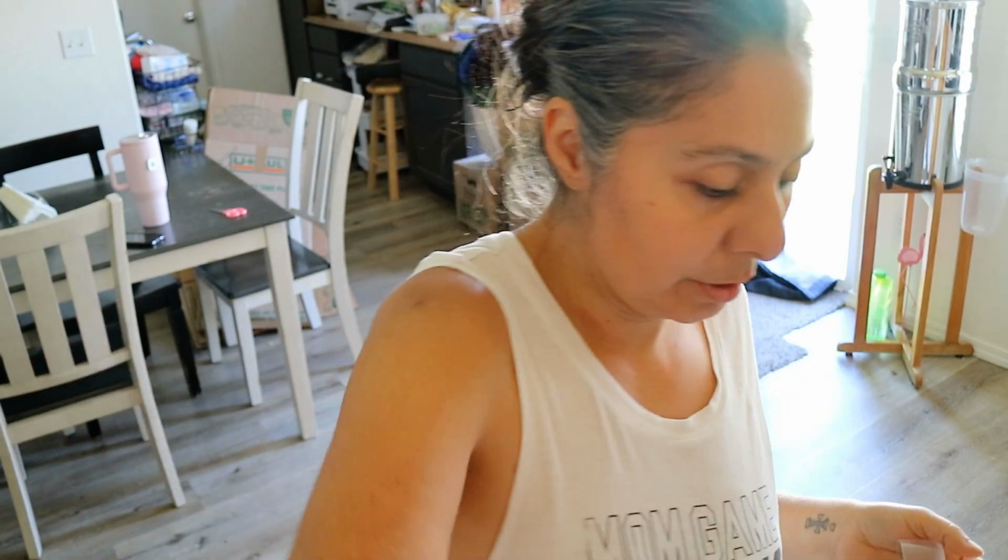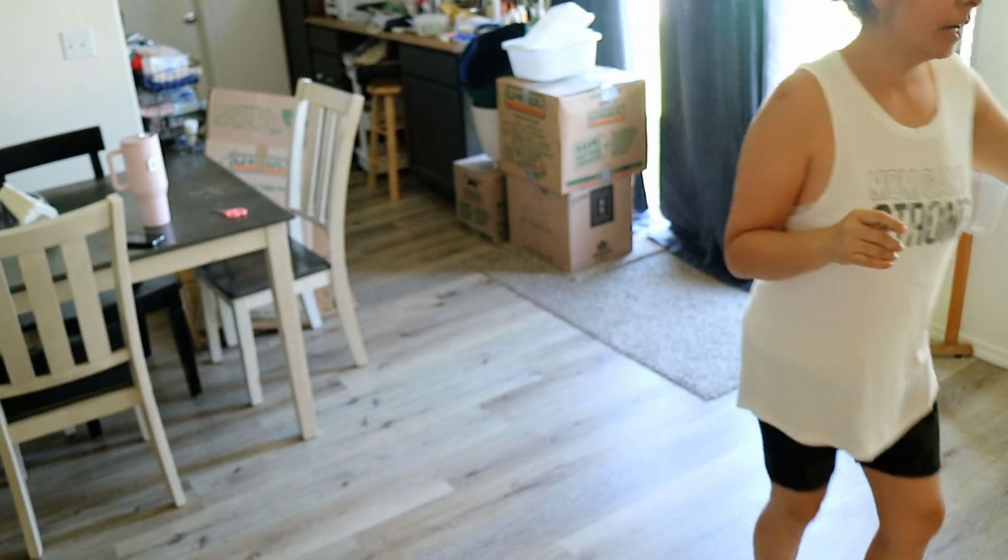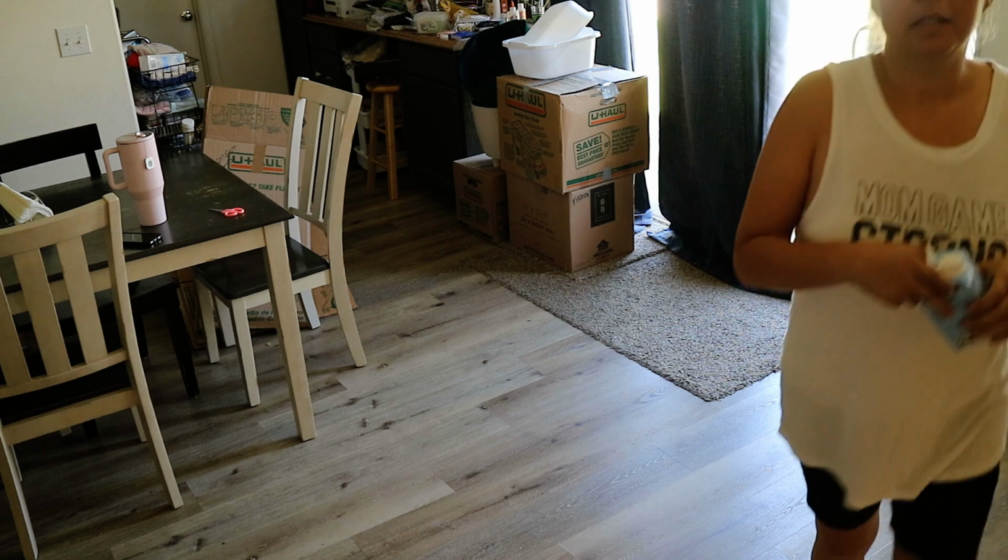Okay, I've been back from my walk. It's about 10 o'clock. I have some white rice and quinoa going. I have a little dude that is trying to put together a journal. So he's got paper going around here. I am going to eat.